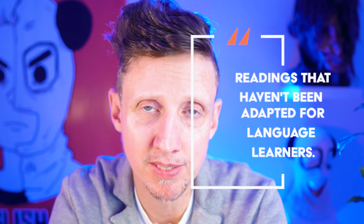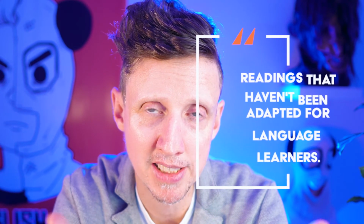4. Ungraded material. Sometimes you might want to read ungraded material. This means the vocabulary and grammar hasn't been changed for a second language learner. A good way to do this is to read the same news story in your first language, whether that's Thai, Chinese, or Spanish, for example, and then read the same article in English.